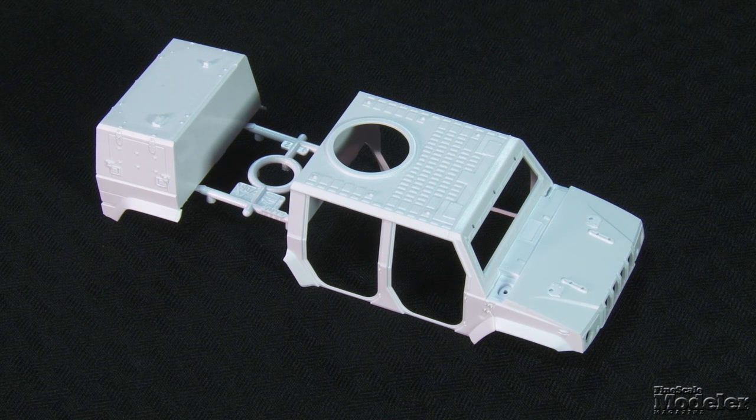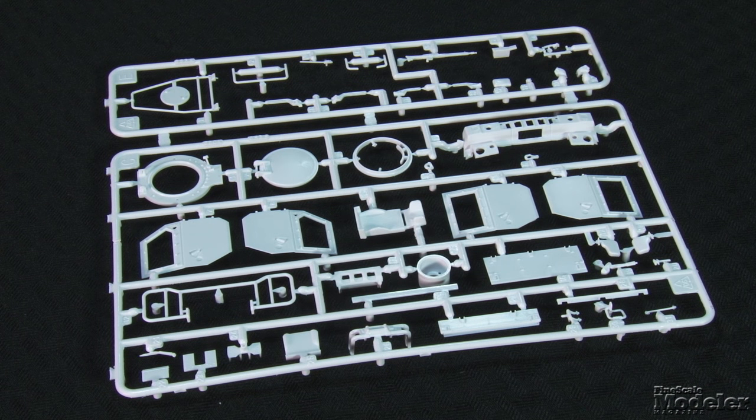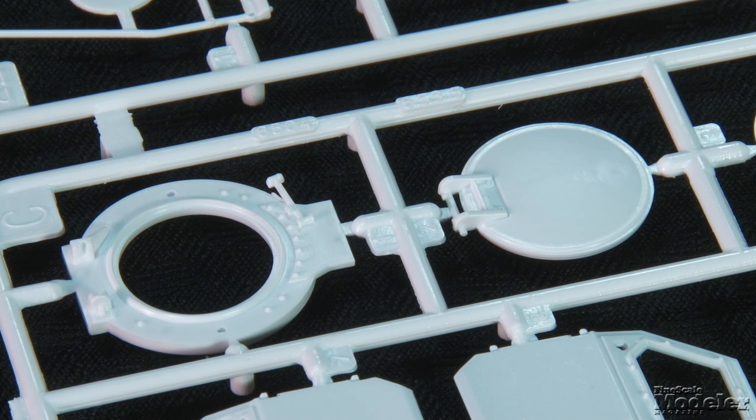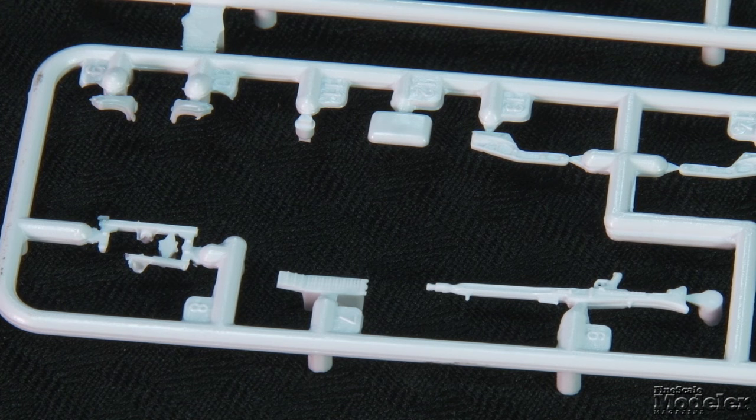The truck's body features crisp recessed panel lines, latches, and non-skid patches on the roof. The cover for the bed is separate. The doors are separate, but it's unclear if any can be posed open except for the cargo hatch at the back. Interior panels detail the doors. The gun turret can turn and the hatch is posable. The gun includes an ammunition box.